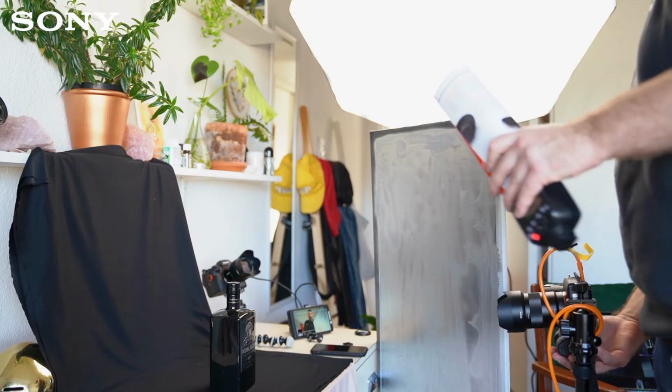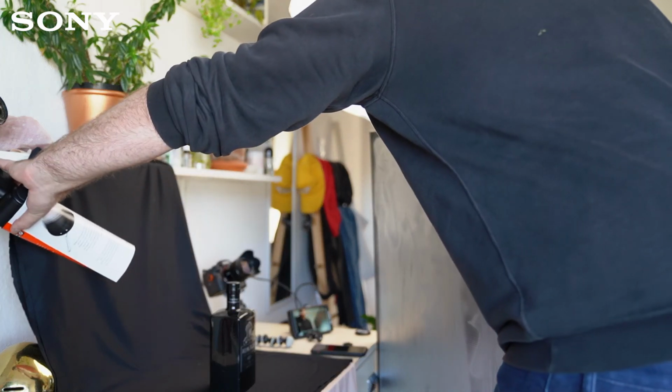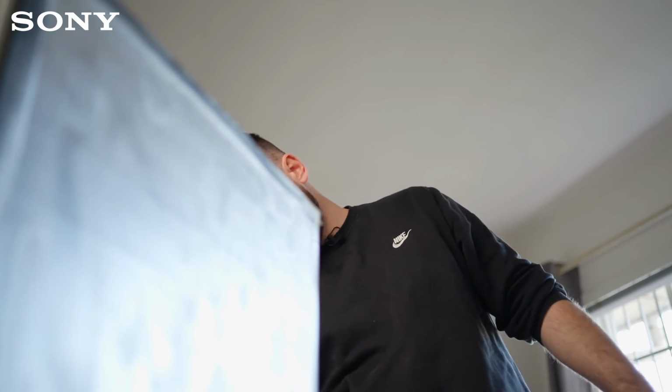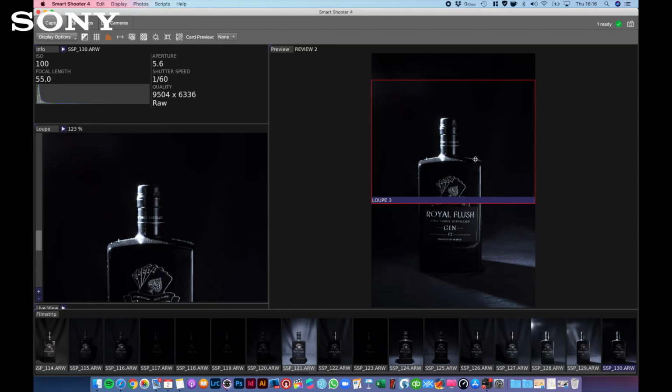I haven't tried this yet, so let me see how it looks. There should be no spill here at all. Give it a go. Might be a little bit too dark. Yeah, that looks really nice. I'm actually going to push the power of the flash up a little bit. So I'm up to 1/4 power now on the flash. I'm going to give that a go.